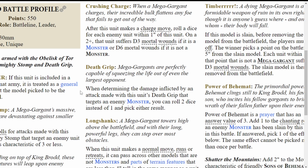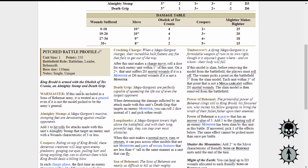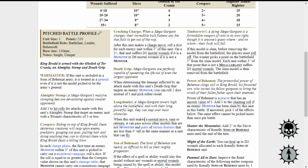Death Grip. Just shout guillotine at your opponent. When determining the damage inflicted by an attack made with this unit's Death Grip that targets an enemy monster, you can roll 2 dice instead of 1 and pick either result. Okay, so you roll 2 dice and you take the highest result. Nice.